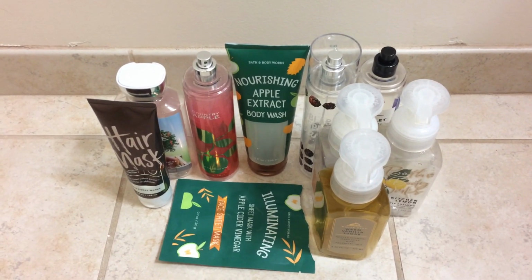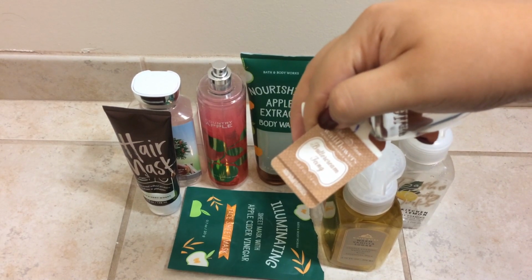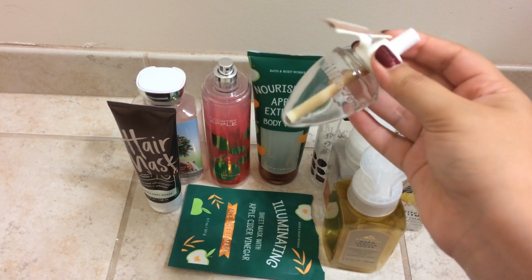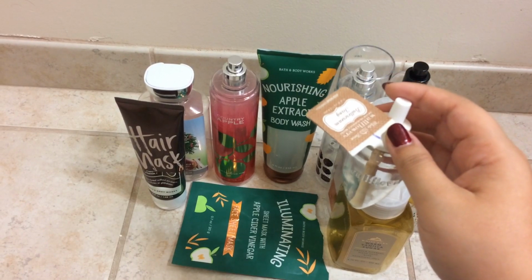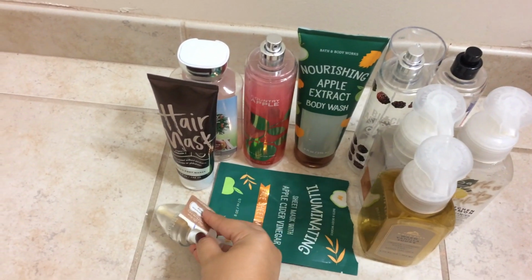Next, I used up four Wallflowers. I used up the Buttercream Icing. This one is like the old style Wallflower, and I'm pretty sure this is my last one. I haven't seen any more around my house, so I'm pretty sure this is the last one I have of this. And I'm glad that I used that one up.